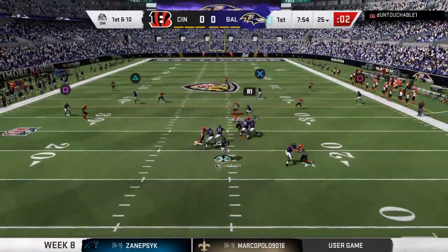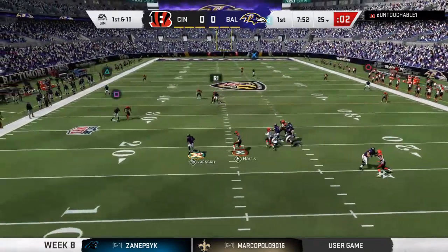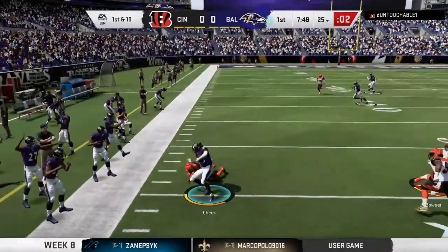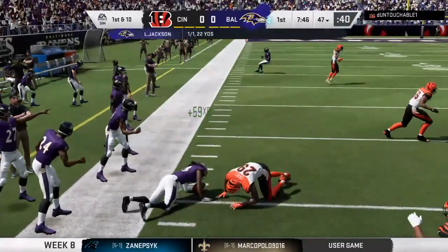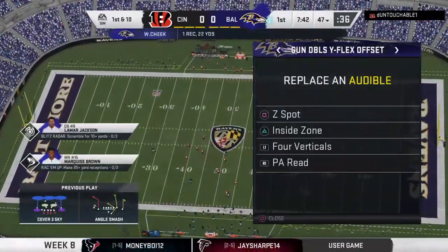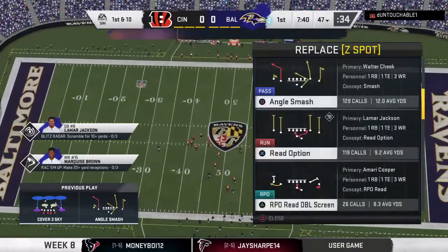Throwing on first down, it's Jackson. Steps away to his left. Looking left side, it's complete. He's got it. And they work this well upfield across the 45. A good pickup there at 22.